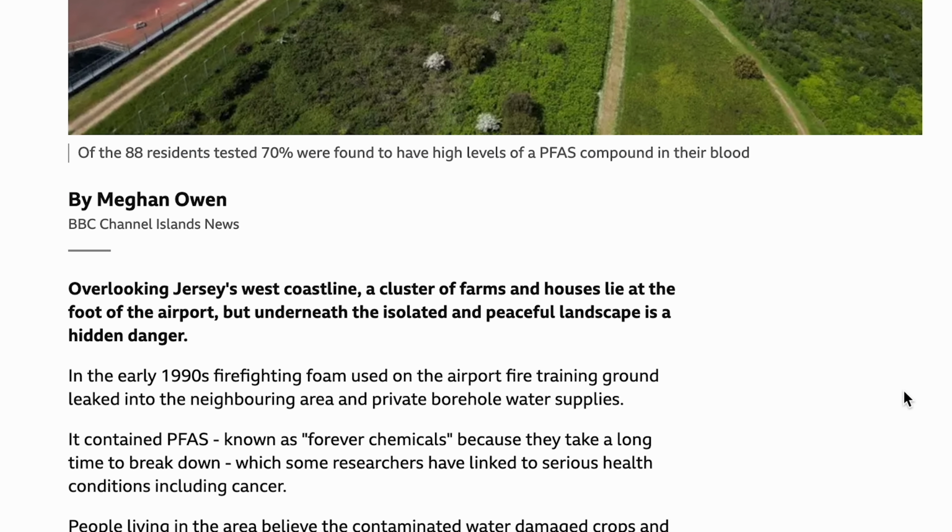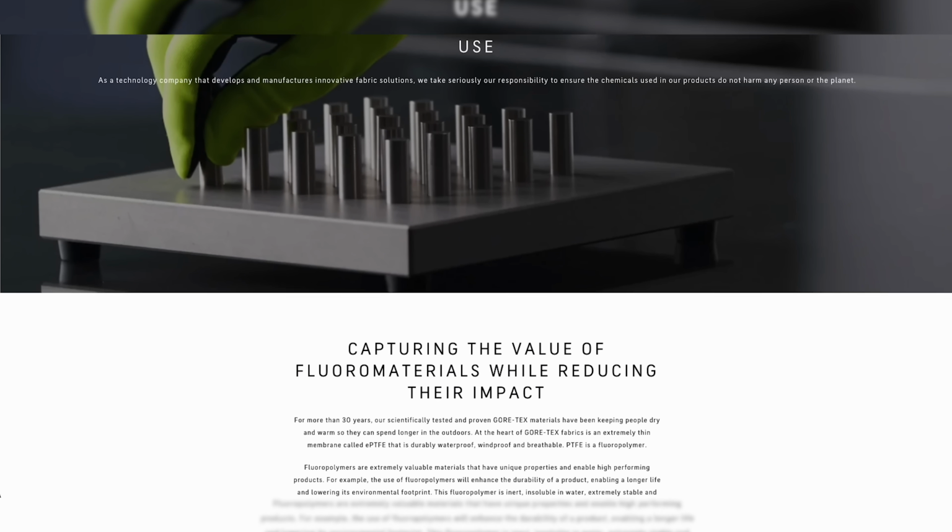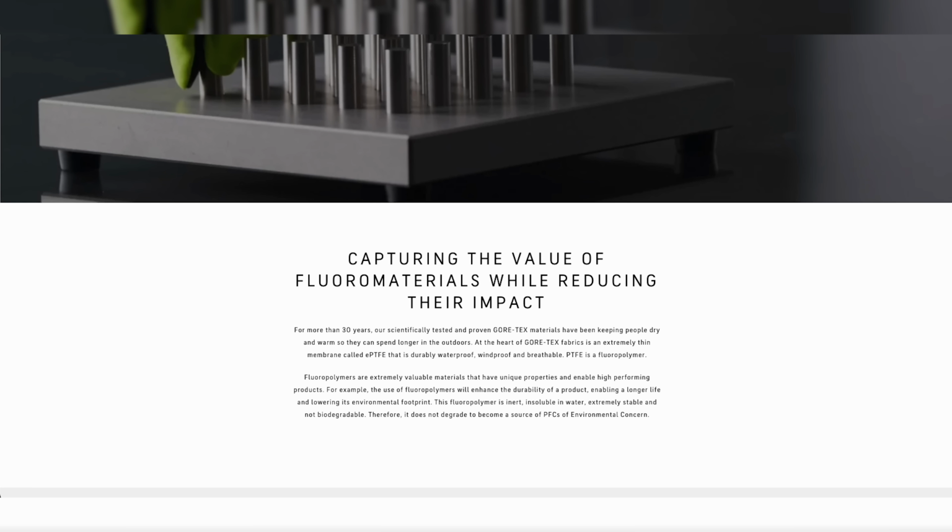As a result of these bans, many manufacturers of waterproof garments are phasing out the use of PFCs where possible. Gore, for example, says it has set the goal of eliminating PFCs of environmental concern from the life cycle of its consumer fabrics products. Now, there was a little sleight of hand there, which you might have picked up on if you were paying attention. That's right, Gore says its goal is to eliminate PFCs of environmental concern, so not just PFCs in general.